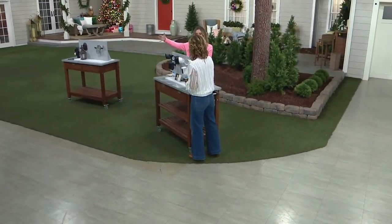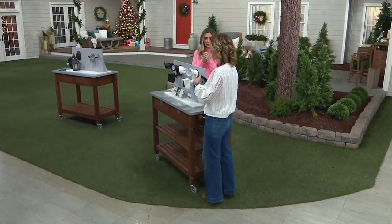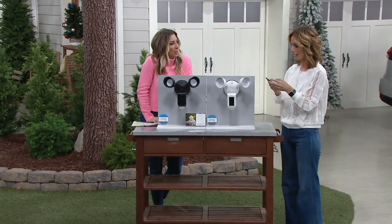How far will it detect that motion and kick on the floodlight? Yep, it's set. You can go as far as 5 to 30 feet away, but remember, you have the opportunity to customize that as well.